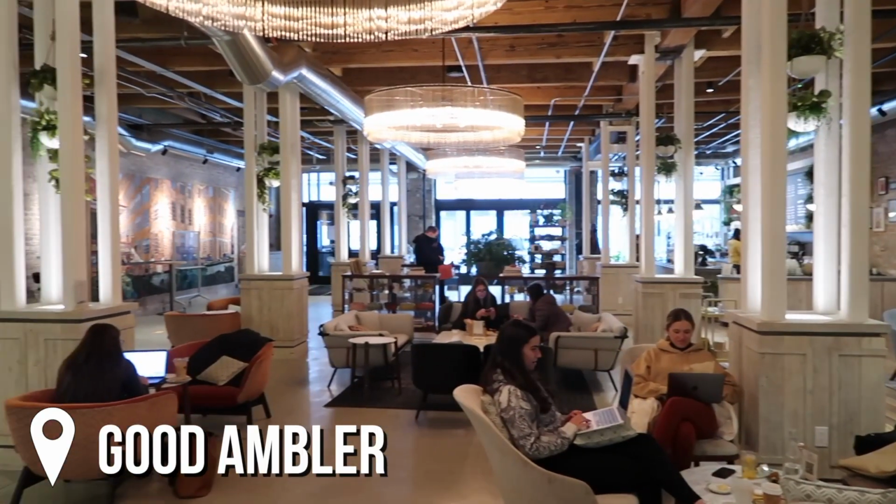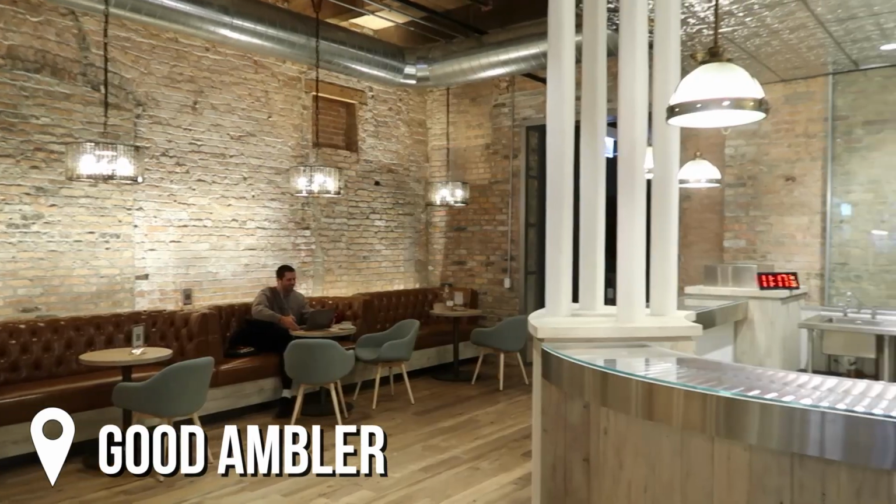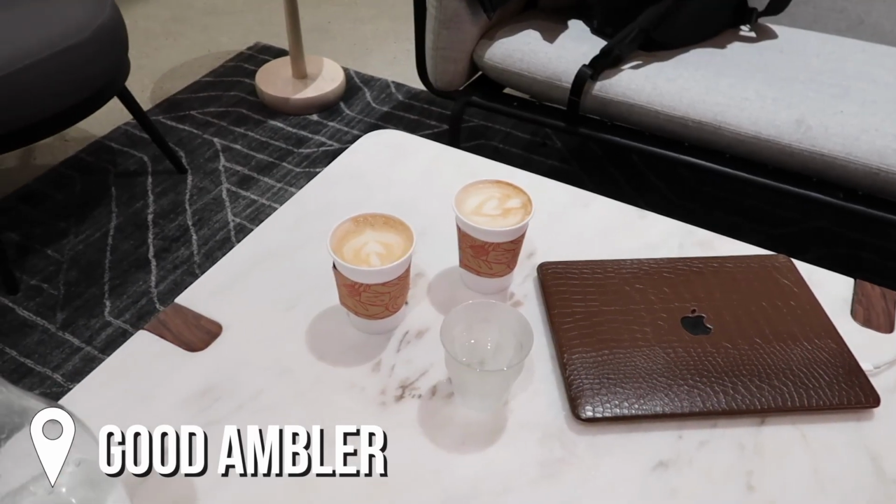Next, I took a work meeting at Good Ambler. This is a new coffee shop that opened up in West Loop. It is awesome, and they make tons of their stuff from scratch there on site, like homemade croissants. Absolutely delicious, and also just a super cute place to work for an afternoon.